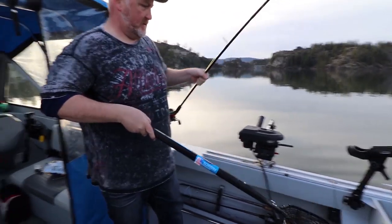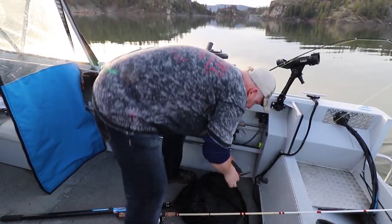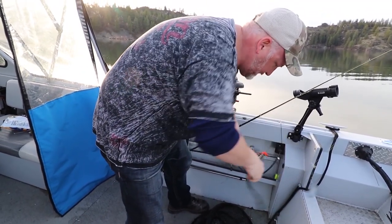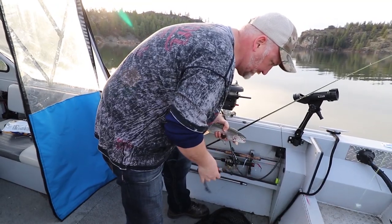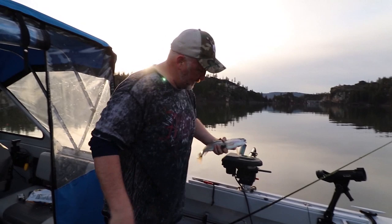Fish of the day. Good. These hooks out of them. The treble hooks on these cicadas, they're just like a life sentence. You're not getting out of it. Once you're hooked, you're hooked.